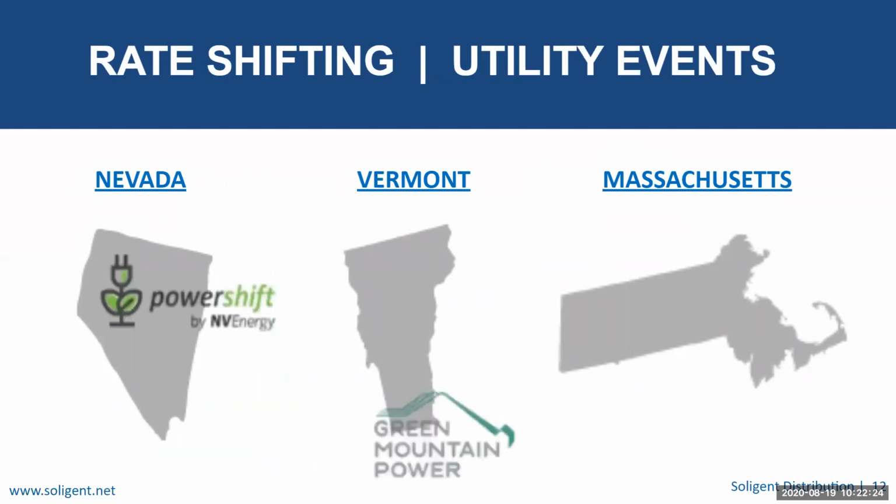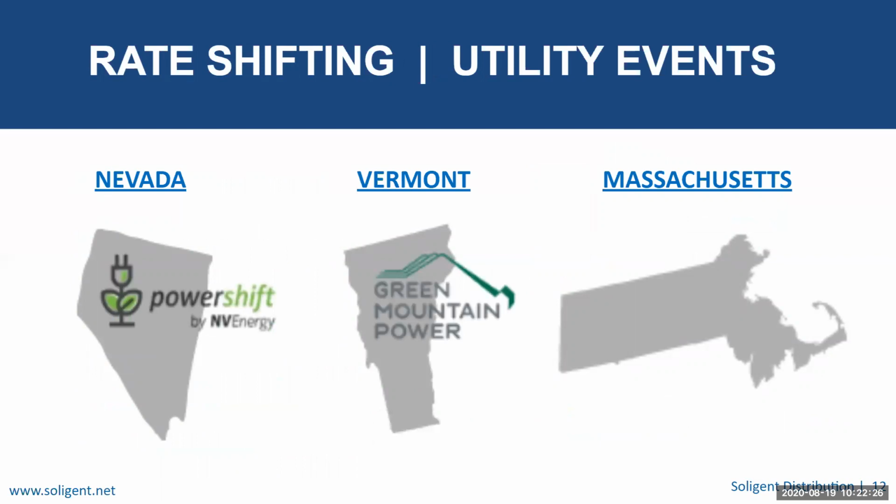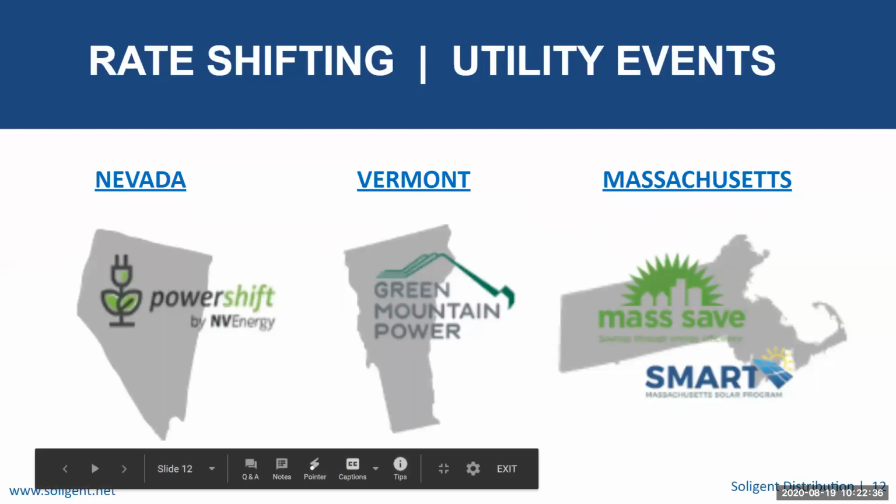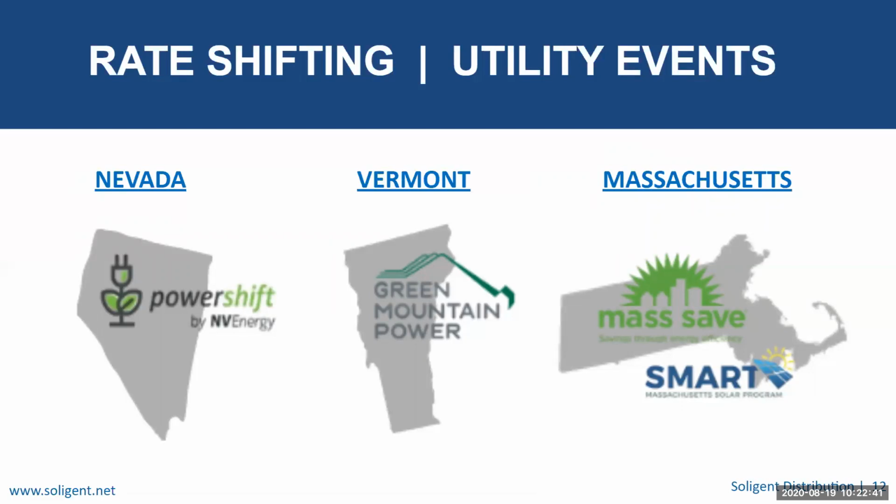And the utility events, to some degree, enable the utility to participate in your battery system. So let's talk about these a little bit. Nevada has the Nevada Residential Energy Storage Incentive, and that is by NV Energy, so a utility.